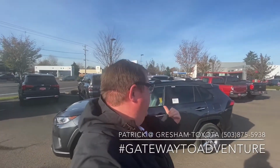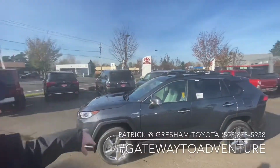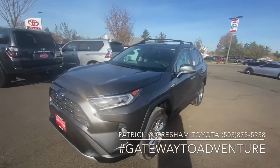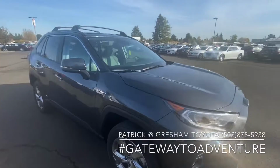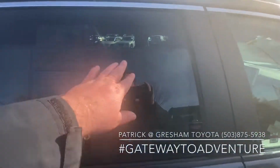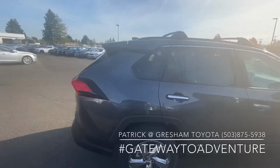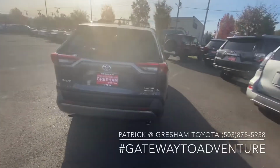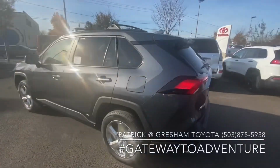Talking to you today about the car behind me, our first 2020 Limited Hybrid RAV4. This one's in Magnetic Gray, and it is just the basic Limited model, no additional package options. So it's a great opportunity to give a walkaround on our first one without the additional package options. But we'll make more videos as I get in other inventory with more options.